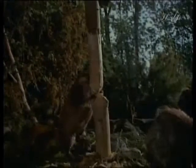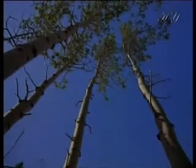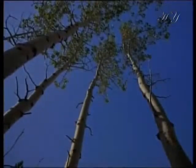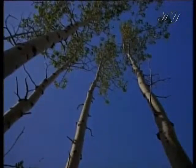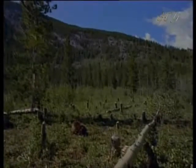This work continues with great patience. Two beavers will cut down an average of 400 trees a year. They divide those trees further away from the dam into their separate branches and drag these to their dam.